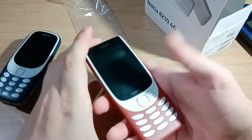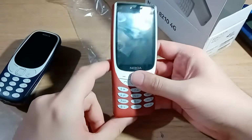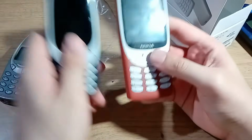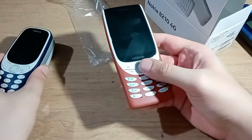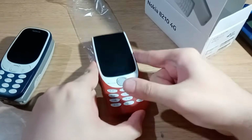That being said, guys, that's going to be it for this video. I will probably do a couple of other videos talking about this phone, comparing it to the software on this, as I say, and that lovely stuff.